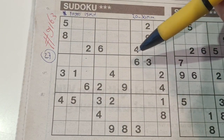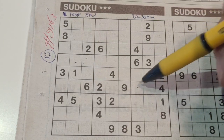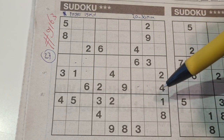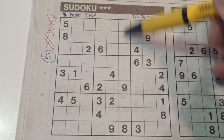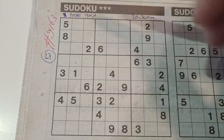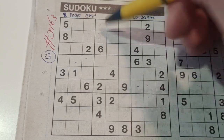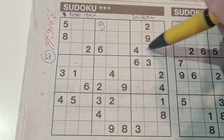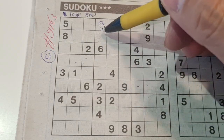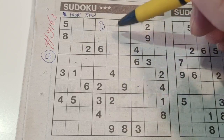How about 9. 9 in this column, 9 in the middle column, so the column next. Only 2 places left for the 9, should be here or there. We have a 9 in the second row, no 9 there, 9 should be there. 2 in the third row, 2 in the second row, so the third row. Sorry, 2 in the third row, 2 in the first row, so the row between, the second row.